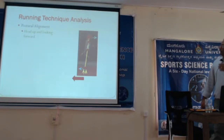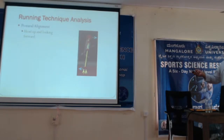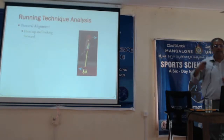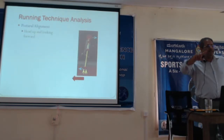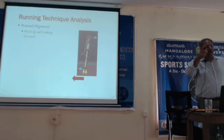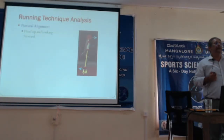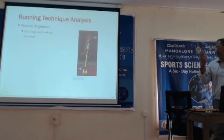So in running technique, keep your head up and look forward. Always when you are running, head up, put your neck down, and it automatically changes your spinal position. The spinal position automatically changes depending upon the orientation of your neck. So always keep your neck position straight.